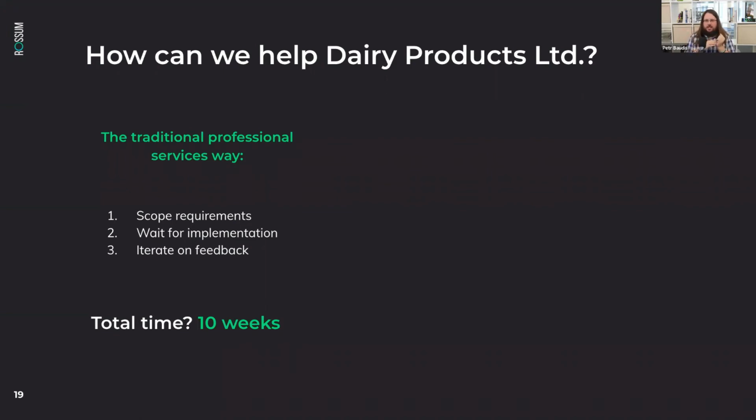There is a scope requirement. It would be scoping requirements, waiting for the implementation, iterating on the feedback. It would be a very legacy process, and what we often see happening on the market, from the stories we hear from our customers, is easily 10 weeks for a typical implementation project in a company like this.